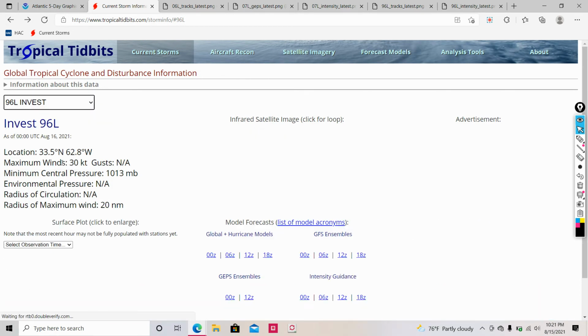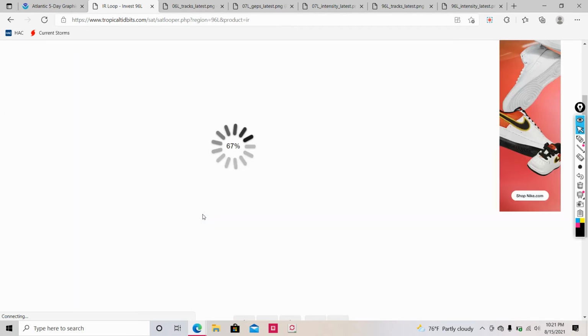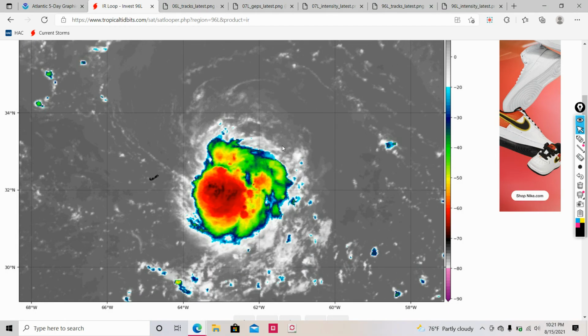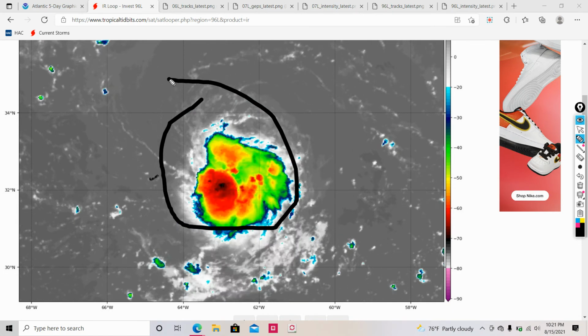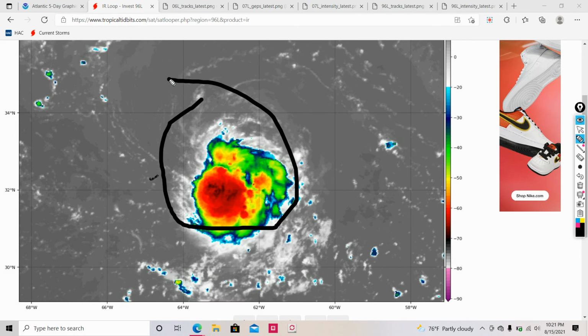Now let's move to 96L Invest. This one, on the other hand, look at that. It has nice convection. It doesn't have extremely low inner temperatures, but it's spinning very, very nicely. It looks almost close to a tropical storm from what I am seeing. I've seen tropical storms that look pretty close to this.